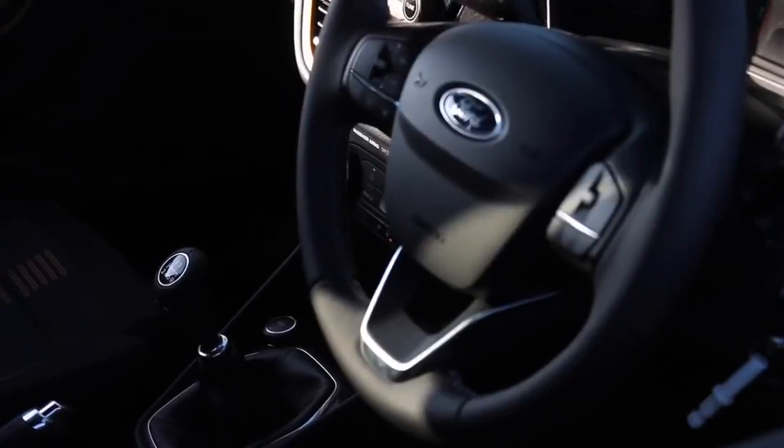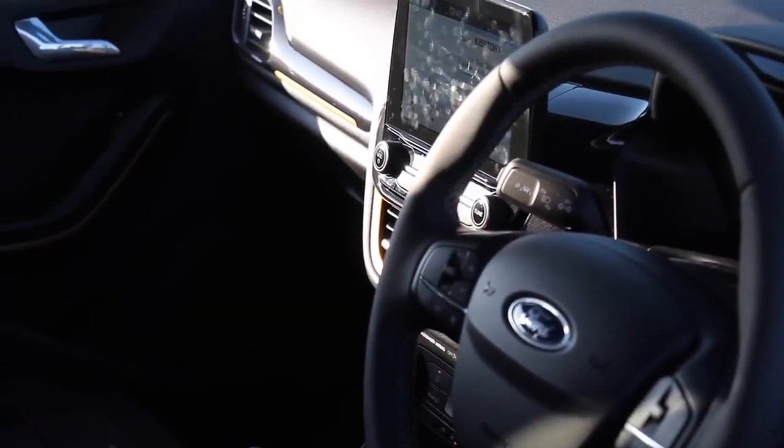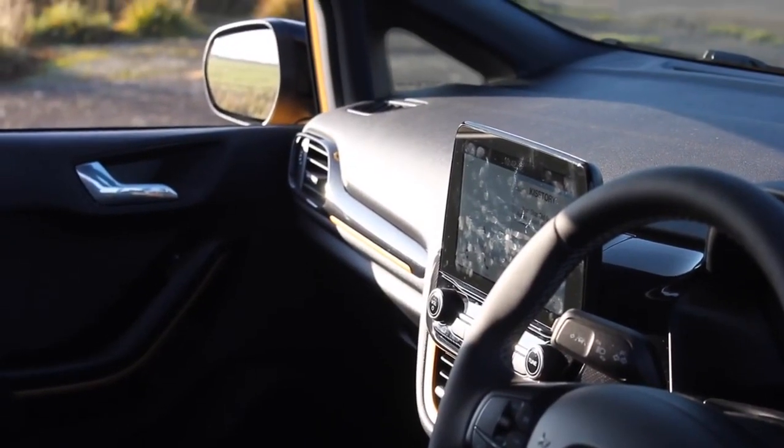Steering wheel, very nice, very thick, nice leather touch. This is also heated, which is an option. Heats up really quickly, keeps your hands nice and warm on those cold mornings.